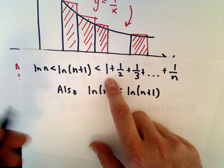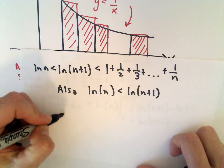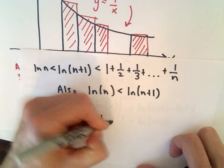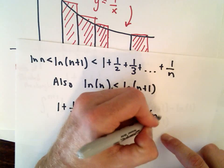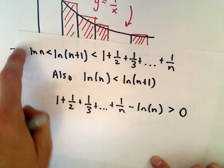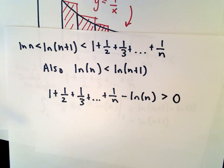That means, since this quantity is bigger than this quantity, if I subtract away the natural logarithm of n from 1 plus 1/2 plus 1/3 plus dot dot dot plus 1 over n, that's going to be greater than 0. Because this quantity is bigger than this quantity, so if I subtract, it's bigger than 0. So ta-da, we've got that it's bounded below. That's the first thing we wanted to do. Showing that it's bounded above, we'll talk about that in a second.